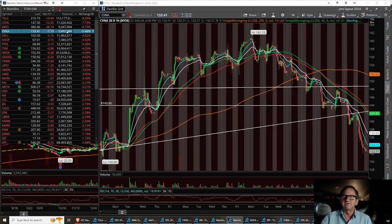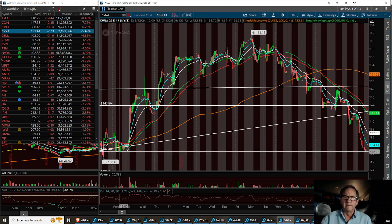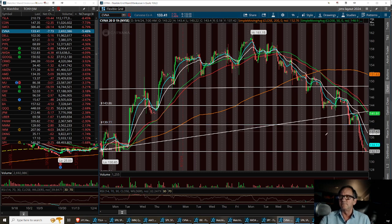Carvana's had a pretty good sell-off, real hard sell-off. Now I think we're at a bottom support on this one too. We got an inverse head and shoulders. That support level at 132.44 could run this stock back up and hit these 3 moving averages again and find some resistance right there at 139.